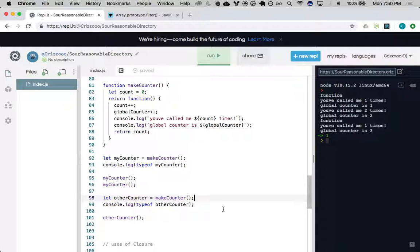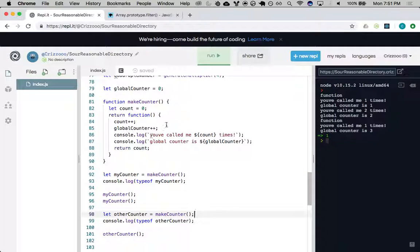So we made this counter function. When we called it the first time, it says, hey, I've got my own count, let's make it 1. And then I don't find my own global counter, so I go to the global scope, which I defined up here, and I increment that to 1. And I log out, hey, the global is 1. Then I call the same my counter again. It says, you've called me 2 times, and I increment the global. Now I make a brand new make counter, and it says, you've called me 1 time. I don't have anything called global counter, so I look all the way back to the global scope. That thing got modified by the other one to be 2, so I'm now making it 3. So in this way, they can still access the global scope, but they also have their own closures.